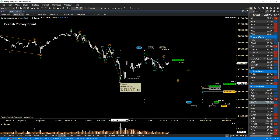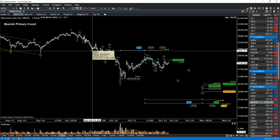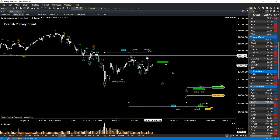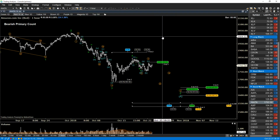Inside of that, you have a 5-wave sequence. Inside of 3, you have a 5-wave sequence. Inside of a third of the third, you have a nice 5-wave sequence, which is very indicative of the magnitude of a wave 3 decline. So again, a nice down in 1, up in 2, right to that 61.8% extension.